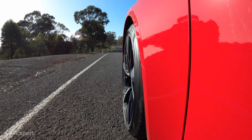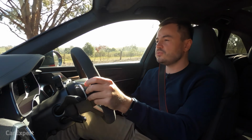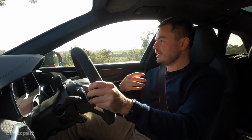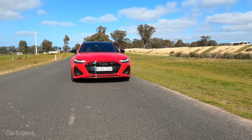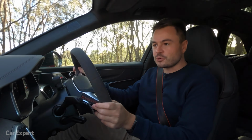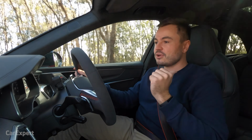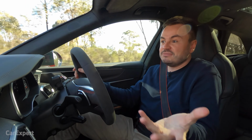Let's talk road noise. So obviously you've got a big old set of treads on the car. So if you are on coarse chip roads, you will get a little bit of that coming into the cabin. It's not actually that bad when you're doing highway speeds. It's nowhere near as bad as the A45 was or the M8 Competition. Igor on the back seat there says it is quite drony, so I think maybe in the second row it is pretty bad, but from where I'm sitting, it sounds fine, reasonable.